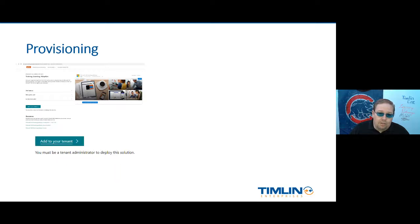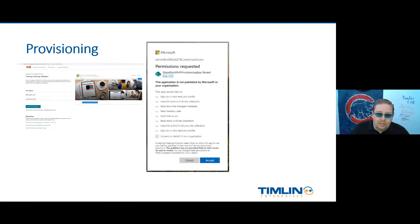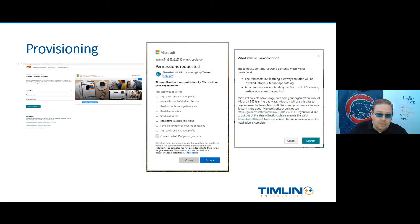So the reason for all the permissions needed is proper provisioning: creating the communication site, deploying the app to the app catalog, assigning permissions, as well as custom lists, views, and assets that are deployed to the site collection. And this is a Microsoft solution. It's not just a third-party application. And the permissions can be revoked for the account for PnP after you've done the deployment.